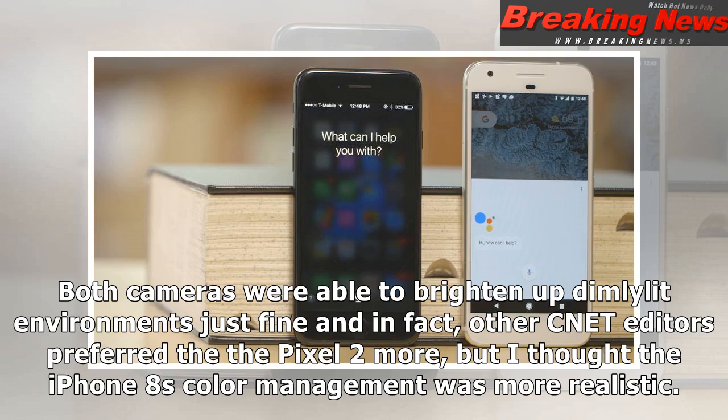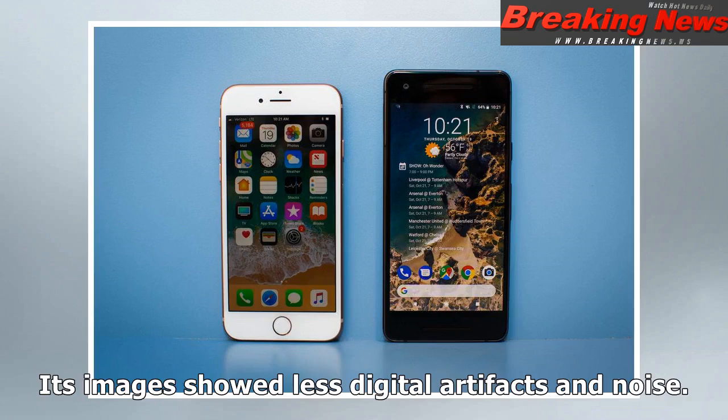For everyday tasks such as launching the camera, scrolling through web pages and pecking out messages on the keyboard, I didn't notice a difference between the two at all. But when it comes down to the numbers, the iPhone 8 wins it.